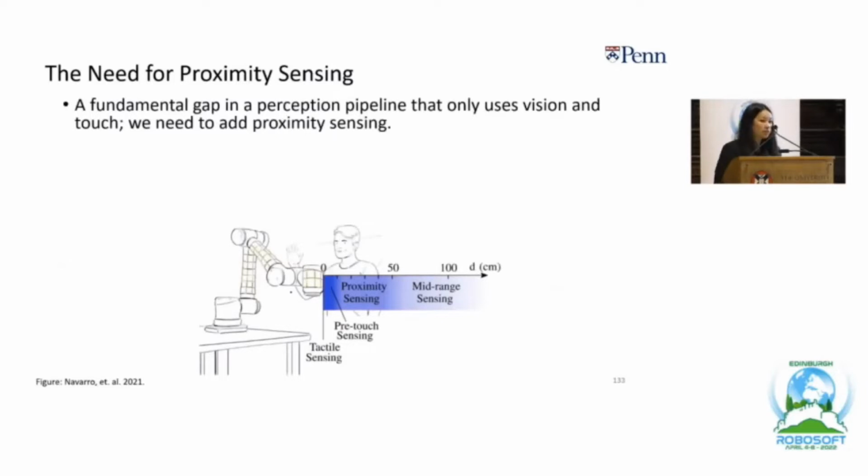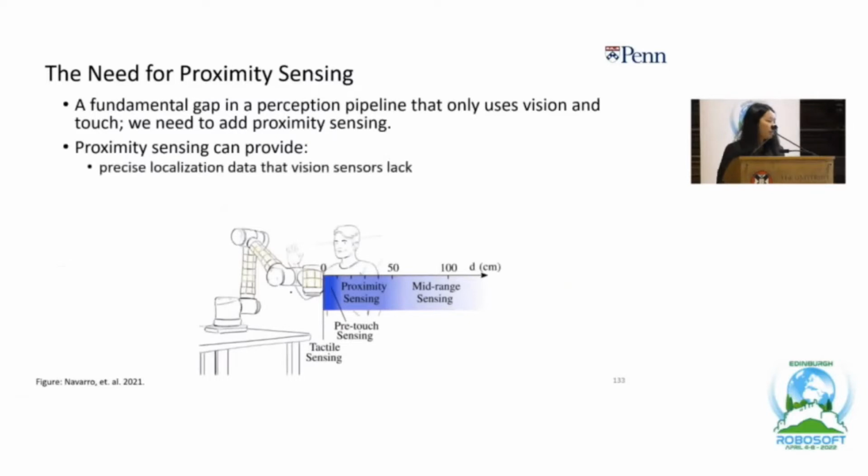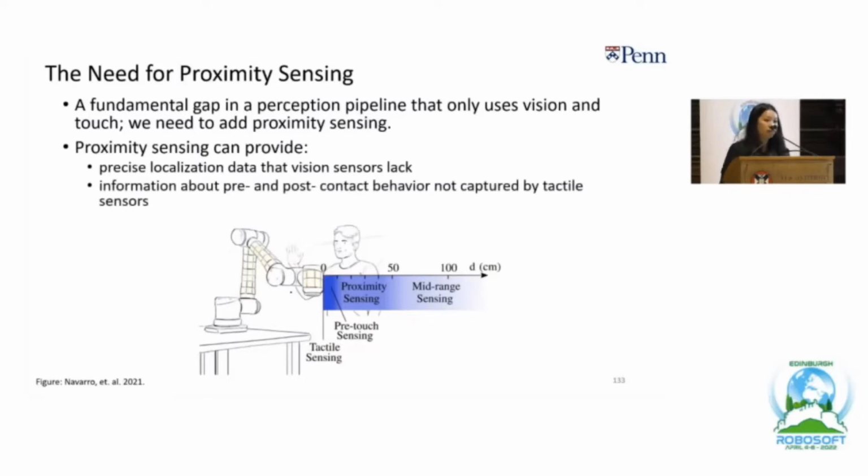And I would define proximity sensing as a short distance range sensing originating from the locations of the tactile sensors. And proximity sensing can provide the precise localization data that vision sensors lack, or cover the occlusions that vision is usually easily occluded by, and also information about pre- and post-contact behavior that is not captured by tactile sensors that we don't have good models for.